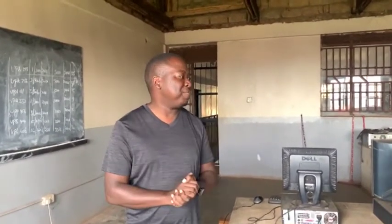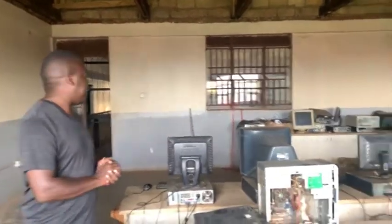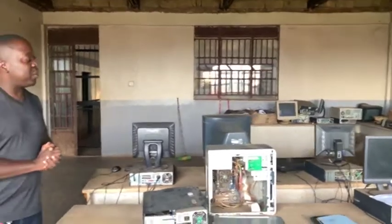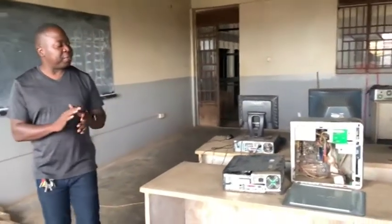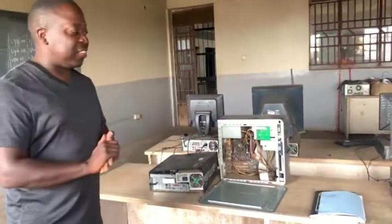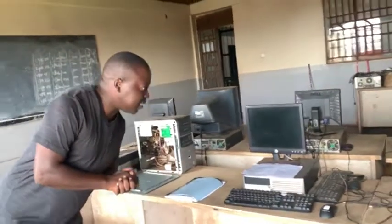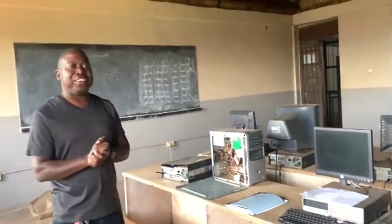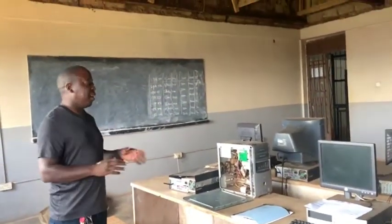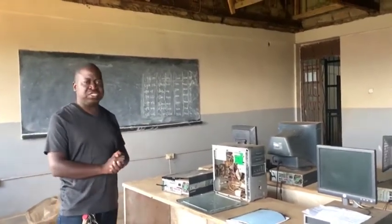Right over here, as you hear our bells going on, you'll see this is our computer lab at the moment. Right now we have 12, I think 11 working computers, not including this one. A lot of these computers are pretty old. They're still running on, I think, Windows XP. We haven't gone up to Windows 10 yet. We got these computers a long time ago, I would dare say almost 10 years ago.